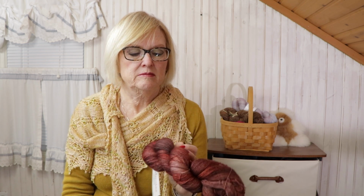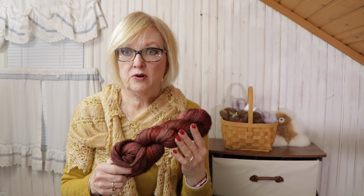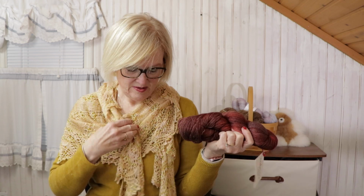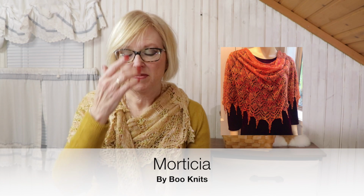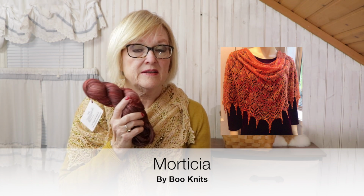I could do it, even though it's heavily beaded. If I work on it every day, I'll totally be able to do it. So I'm super excited because I want a shawl in this color with gorgeous beads. And that shawl is beautiful. I'll put a picture in here so you can see it. And it's the time. It's definitely the right time for it.